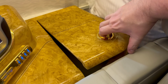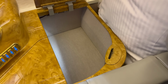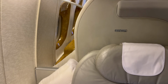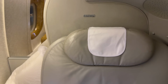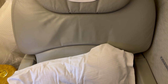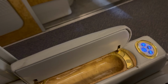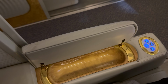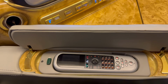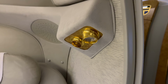There really is a lot of burled wood trim in this cabin, which is giving very strong, 1998 Jaguar XJ vibes. The seat itself is a plush and chunky one, which was as comfortable as it looks, with a full-size pillow waiting for you upon boarding. Under your armrest, you'll find a small, very small, storage bin on one side, and the console remote on the other. And over your shoulder on the other side, you'll find a reading lamp, as well as another air vent.